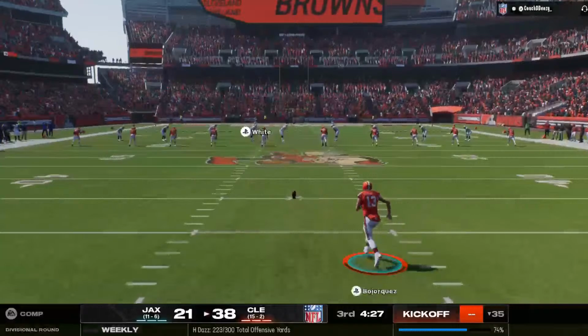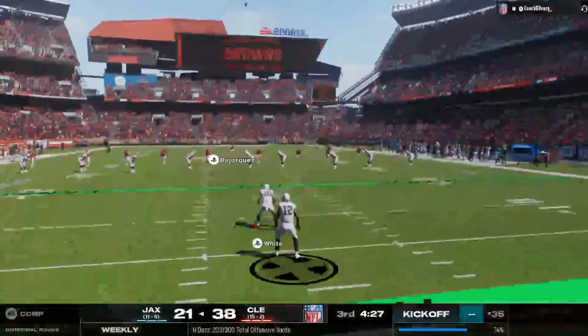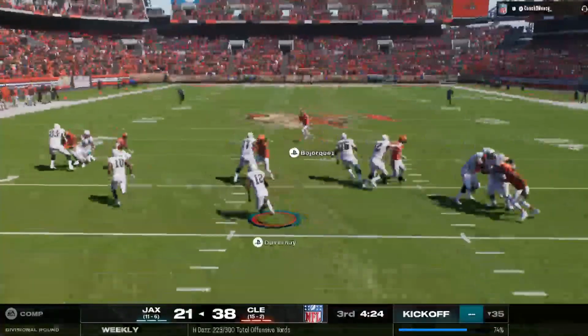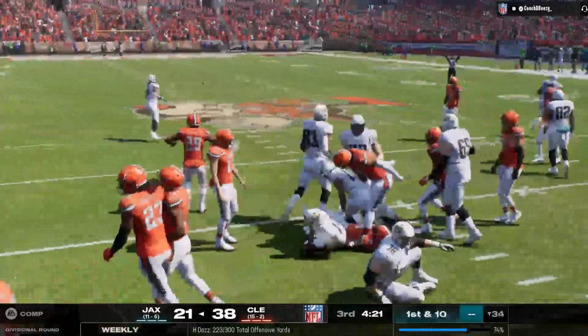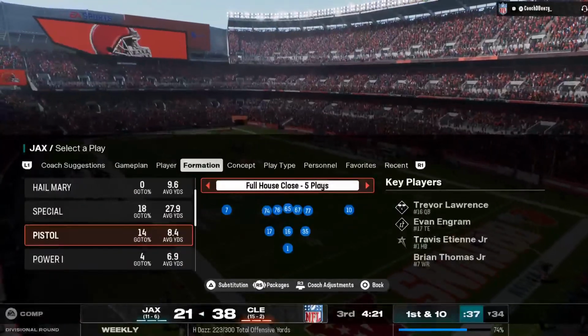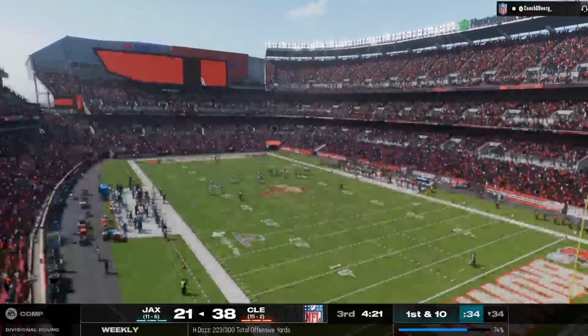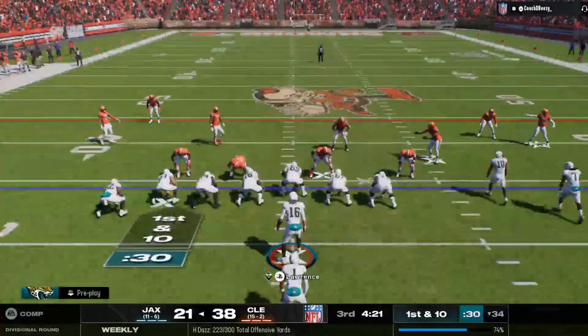The Browns kicking team out there now as they'll send this one away. The lane opens here. He's past the 30. And all in all, a pretty solid return. Nearly got it to the 35. They'll mark him down officially at the 34. The Jacksonville offense set to begin their next drive.